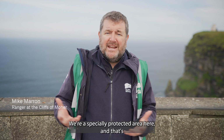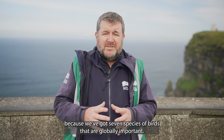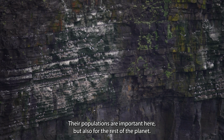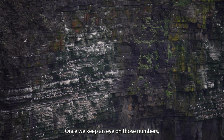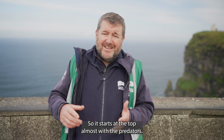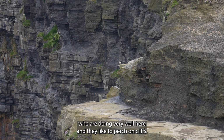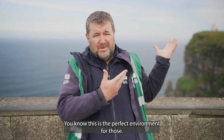We're a specially protected area here, and that's because we've got 7 species of birds that are globally important. Their populations are important here, but also for the rest of the planet, and we're sort of a diagnostic. Once we keep an eye on those numbers, we can tell how the health of those species are doing. So it starts at the top, almost with the predators. We've got peregrine falcons, who are doing very well here, and they like to perch on cliffs. This is their perfect environment.